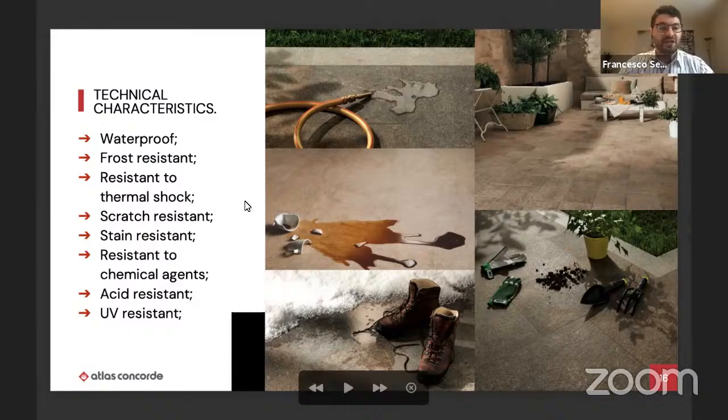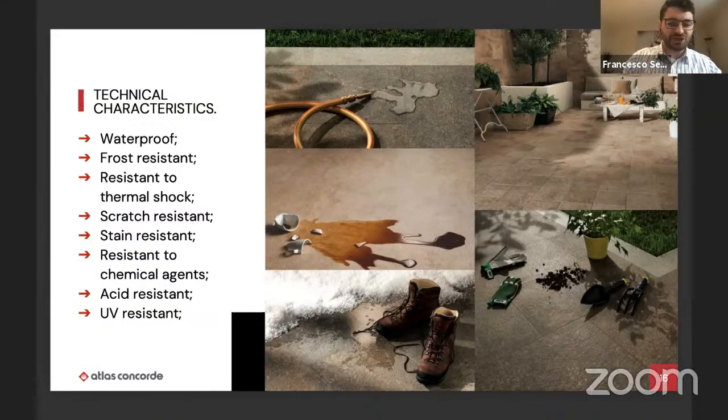Our material especially is scratch resistant, so it's very resistant to wear and tear, unlike other natural materials. It is stain resistant, so as you can see here in the image, you can put coffee, wine, lemon, anything you imagine dropped on top of a porcelain tile can be very, very easily cleaned just because it's not absorbent. If there is something a little bit more stubborn, more hard to wash off, we have specific products to help you with this issue.